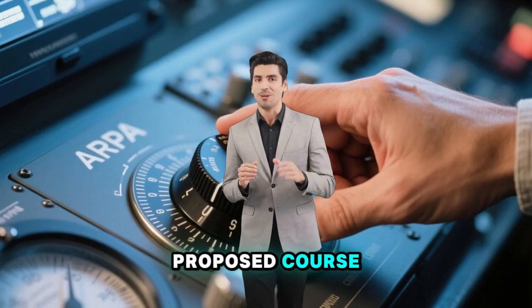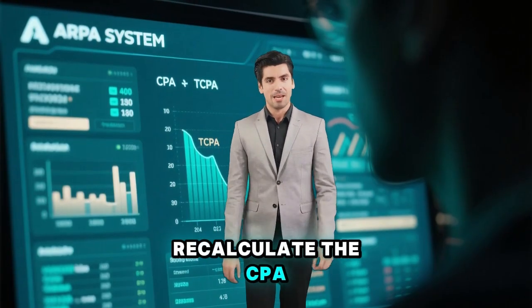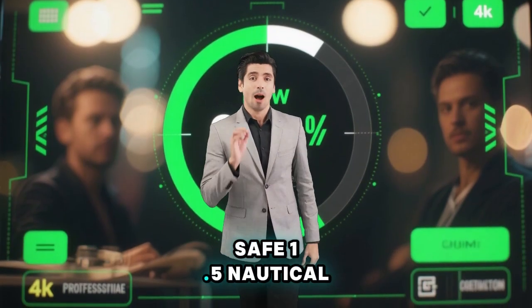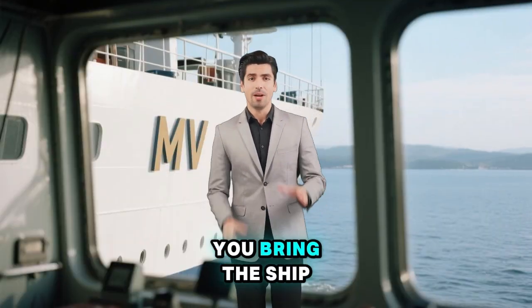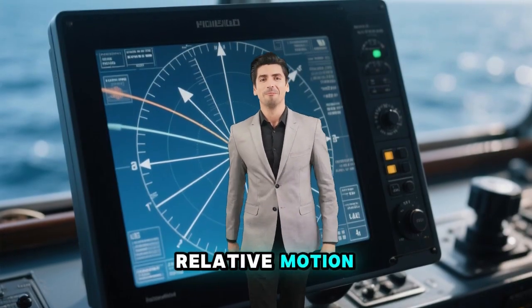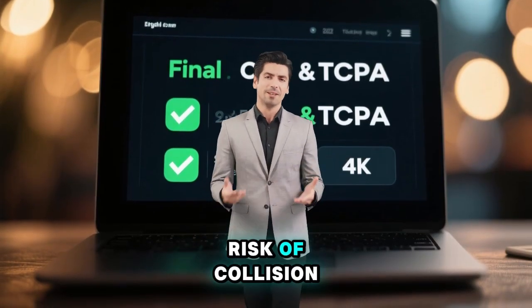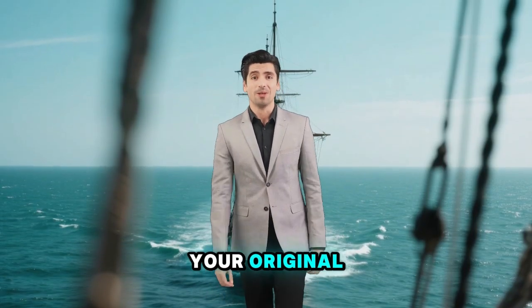You plug in a proposed course change, say 30 degrees to starboard. The system will instantly recalculate the CPA and TCPA for all targets based on this hypothetical maneuver. You see that this action increases the new CPA to a safe 1.5 nautical miles. Confident in your plan, you execute the maneuver. You bring the ship to the new course and continue to monitor the MV Speedy. You watch as its relative motion vector on your screen swings clear of your vessel's position, and the updated CPA and TCPA values confirm that the risk of collision has been eliminated. Once the vessel is well past and clear, you can return to your original course.